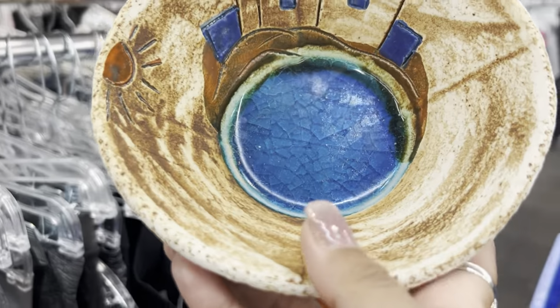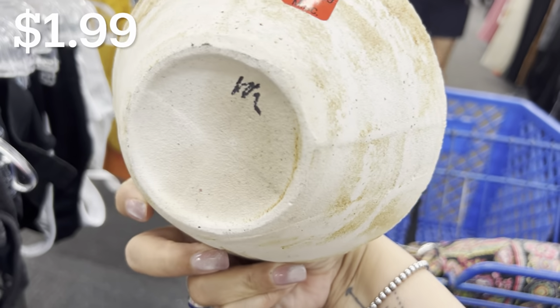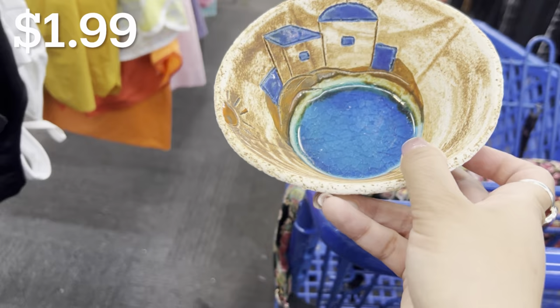This is very interesting pottery with the crackle glaze in the center. It's not signed or anything. I'll pick that up.